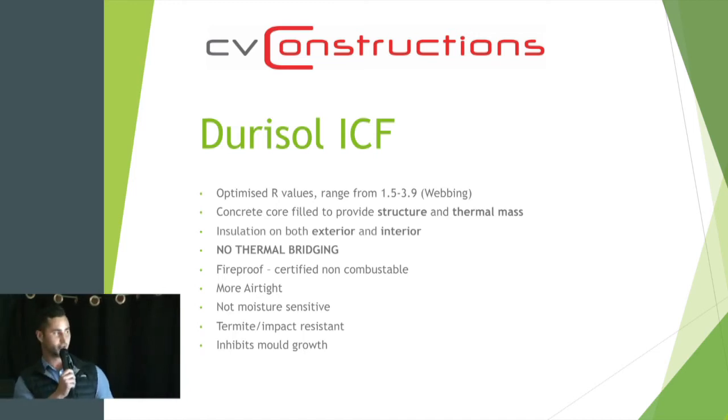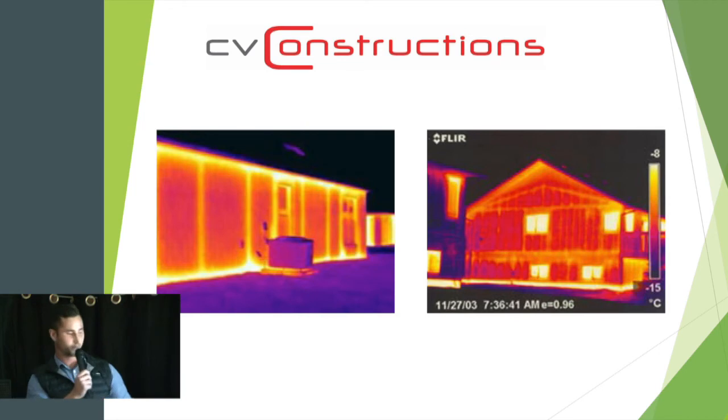I've got actually a slide to show you later. It's fireproof, it's certified completely non-combustible. It's more airtight than conventional building methods. It's not moisture sensitive, water just flows through it if necessary. Termites don't touch it. It's going to survive a hurricane, and it inhibits mould growth too. So it's got a high pH within the material, so mould doesn't grow.